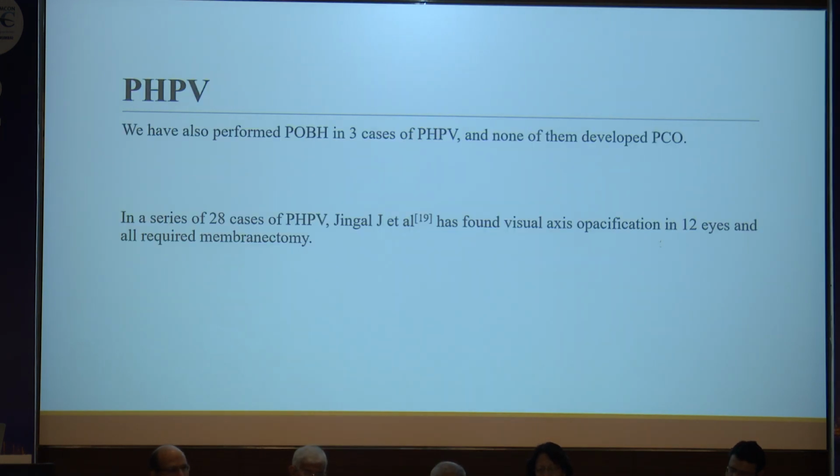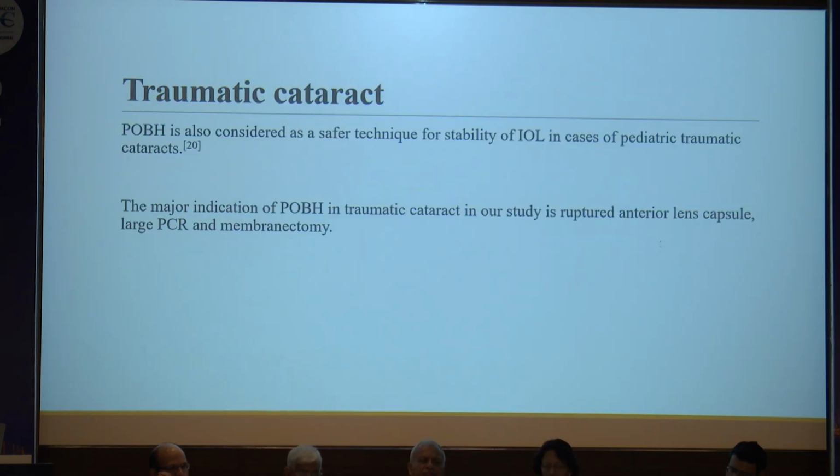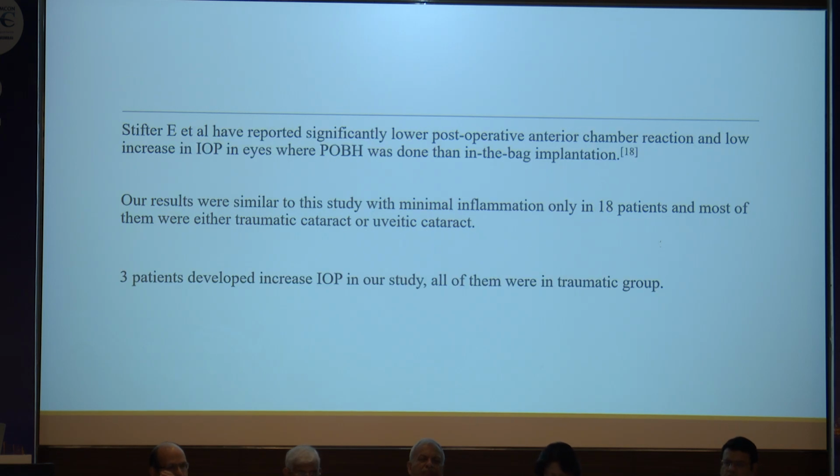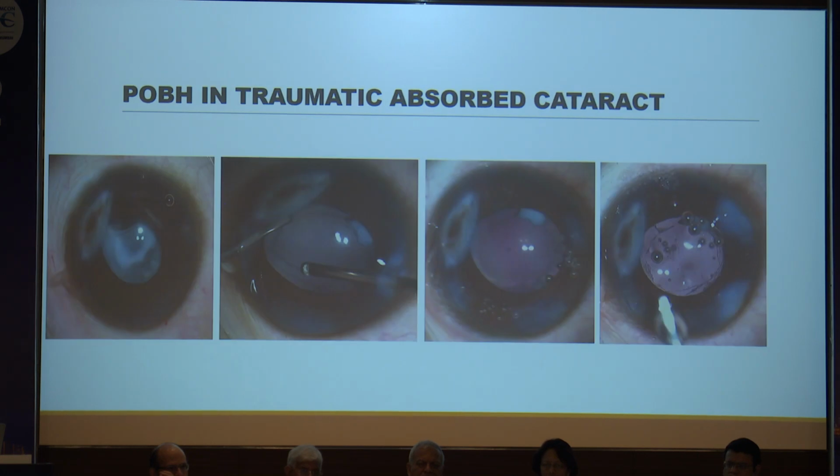In PHPV cases also, we have done the POBH, and none of them developed PCO, while another study shows that many cases developed secondary membrane. This is the case of POBH in PHPV with ruptured PC. In traumatic cataract also, we have done the POBH with good results. These are the POBH in different cases of traumatic cataract.